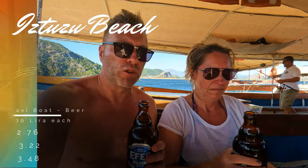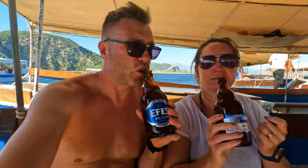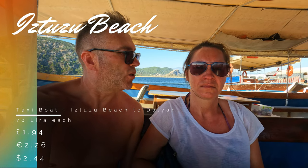Okay, so we've managed to find the taxi boat back. I'm not sure how much it is yet, but you can get a beer, which were 100 lira each. So we're gonna enjoy these on the way back. Yeah. So the taxi boat back is 70 lira each, which has cost us 140 lira. So it's actually cheaper on the Dolmus. Yes. Was it 32? 32 each, yeah. So yeah, it's double the price on here.